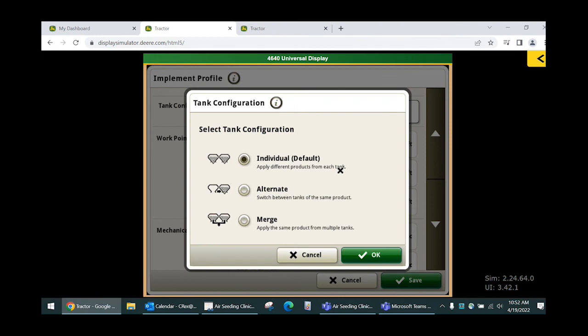So that was, if you had different tanks. And I know what we've done for something with a mid-row, an N560F, where I'll have the same fertilizer in 2 separate tanks and one going to the mid-rows. Our field advisor will actually name that product MR, and then such and such a product seed row. The other one is an alternate, which switches between tanks of the same product. And then there's merge, where I'm trying to get those tanks to evenly move down.